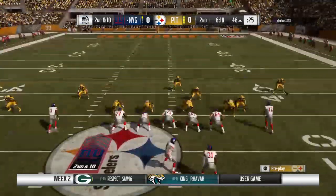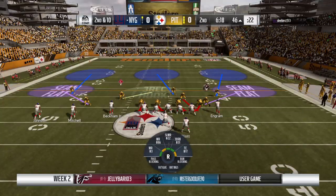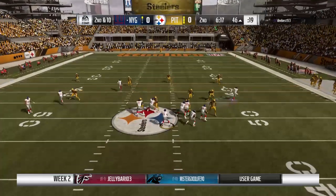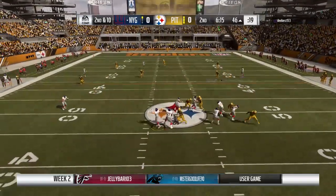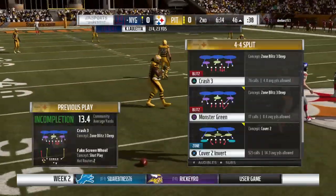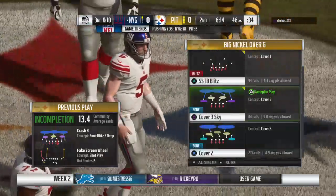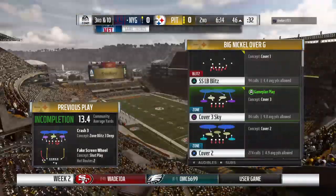Green 39. All right, now lucky 56. A shotgun snap to Lauletta. And that's incomplete. Johnson was the intended receiver. 3rd down here. The turnover put him in great field position. They don't want to squander it with 3rd down coming up.